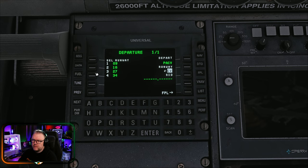So we'll do a departure, right? Looking at the plan that we just put in, we're departing from runway 27. And how the UNS works, we don't just put in 27. We have to select the number with the action key. So we're going to say, look, it's number 3. Okay, we want runway number 3. Enter. Do we have a SID? Negative. There's no SID, so we're just going to leave that blank.